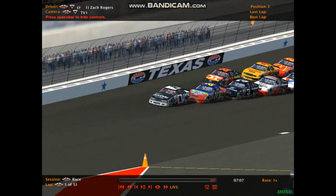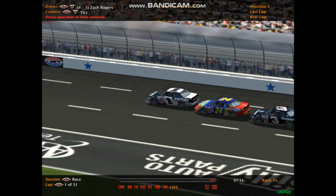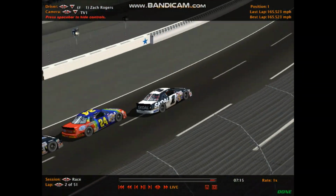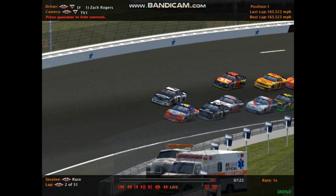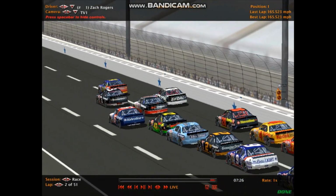Zach Rogers is going to take the lead, and he's got Charles Samper behind him in 24, Cole Deaver in the 3. Again, our in-car cameras today will be carried by Seth Cole, Jessica Shelton, and Joshua Osborne. Those will be our 3 in-car cameras in today's race. And Charles Samper is going to take the lead with Cole Deaver right there behind.